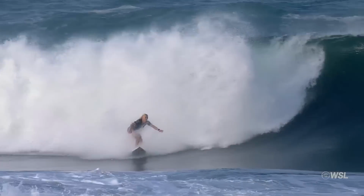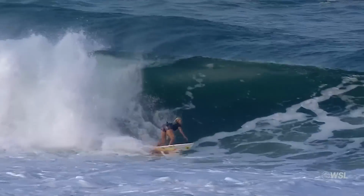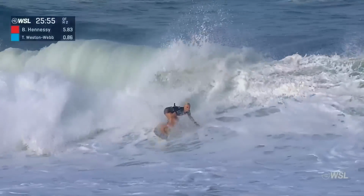Big drop here for Tatiana Weston-Webb racing down the line. Gets up into the lip with a huge snap for Weston-Webb. Answering back, gouging.